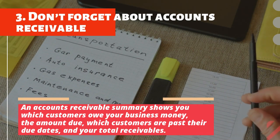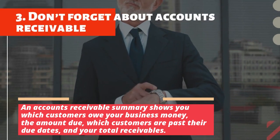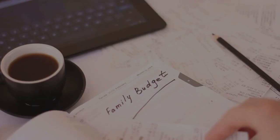Although tracking your receivables is essential for smart money management, receiving payments is even more important. You can pursue payments by sending out invoices and late notices to customers. And if your business needs money earlier than the due date, you can offer an early payment discount.